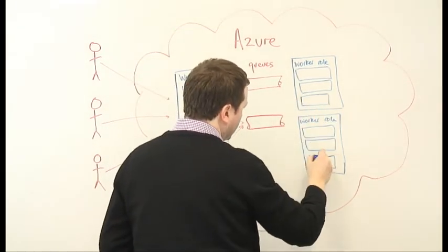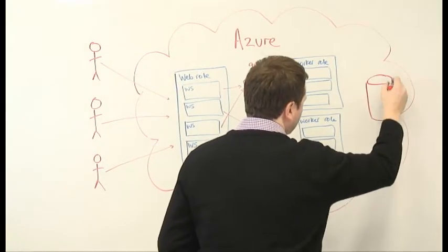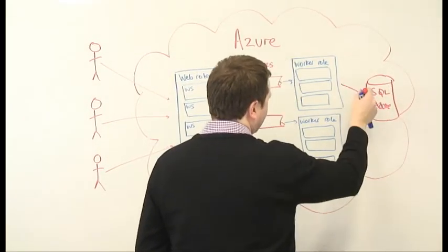And the queues provide a nice way of load balancing between the front end and the back end. So if there's no capacity in the back end, the queues will buffer up those messages, or if there are no messages to process, then obviously the worker roles in the back end can sit quiet and do nothing. So that gives us a nice way of handling a varying incoming load. And then the worker roles process the data and ultimately write it through to a SQL Azure database.